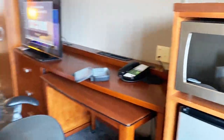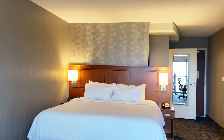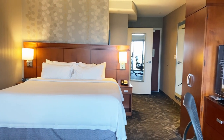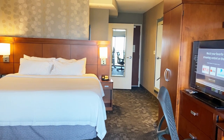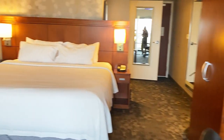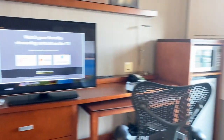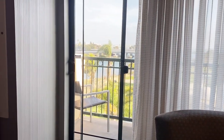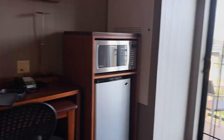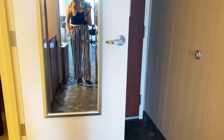But yeah, that's what you get when you stay at the Courtyard by Marriott here at Liberty Station. It's right next to the airport, so I don't know how that's going to go with the noise, but hopefully everything is great and you can relax. Now I'm going to go outside and show you how close of a walk it is to just enjoy the day, if you decide to stay at the Courtyard Marriott. All right, guys, let's go.